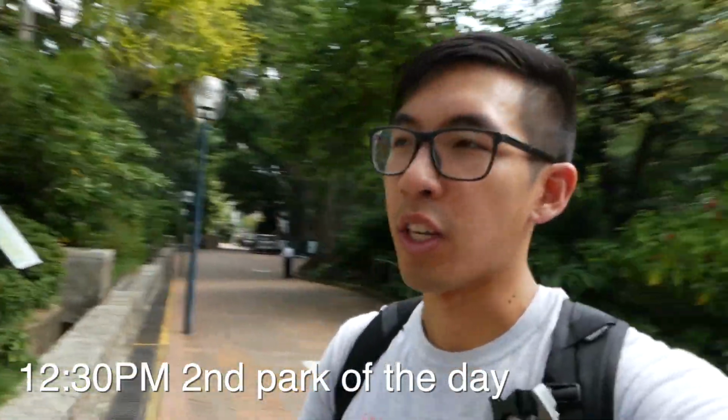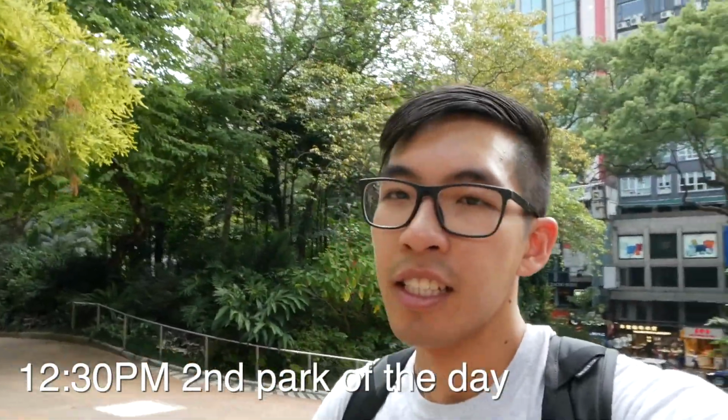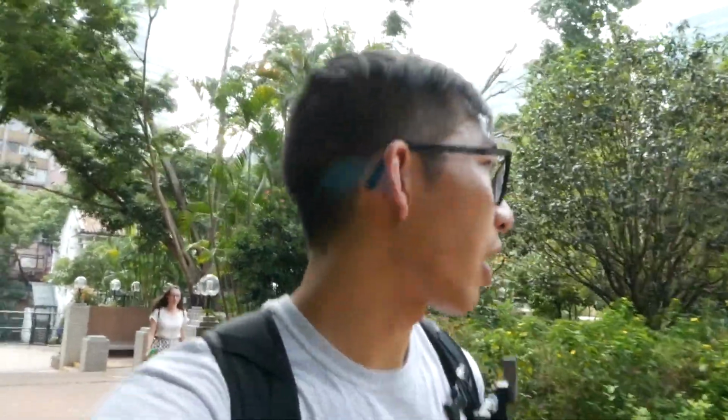Welcome to Kowloon Park. It is about 12:30, and since I still can't check into my hotel, I've walked around almost all of the major parts of Tsim Sha Tsui, or TST. And so I think this is the last part that I haven't checked out yet. It's giant and green on the map, so I think this is probably a huge park. It says there's a pool and fitness center. So let's check this place out.